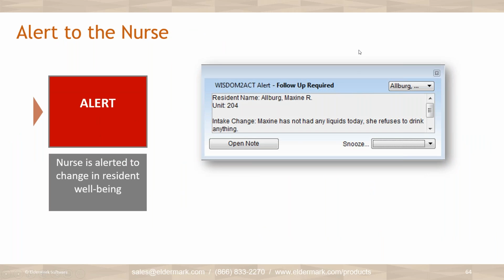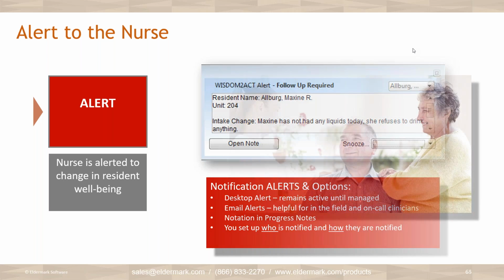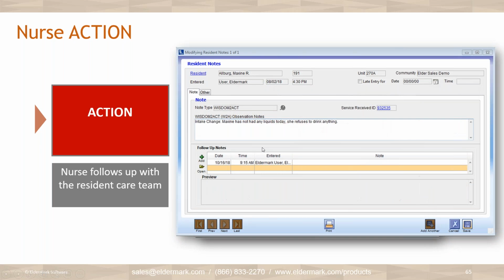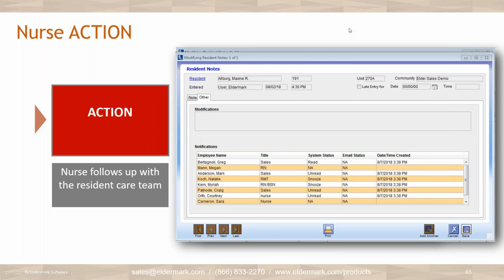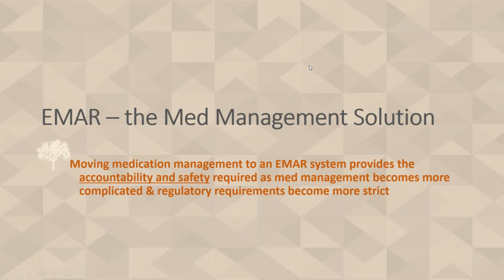Now a pop-up reminder is going to go right to the nurse saying, Maggie was dragging her left foot, or Maxine hasn't had liquid in a few days. Whatever that alert is, it's going to pop up, and they're going to get an actionable alert where the nurse or caregiver has to do something. So very, very nice, easy to use, trackable, and you can use it for a whole bunch of stuff, and you can track a whole bunch of COVID requirements too with it that we've built into it.